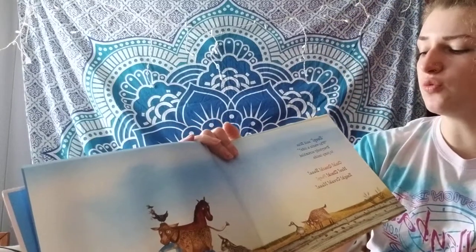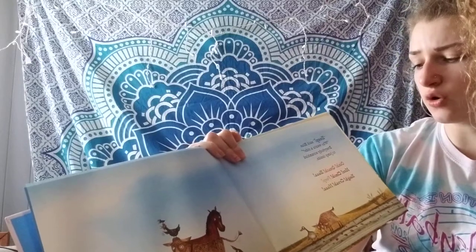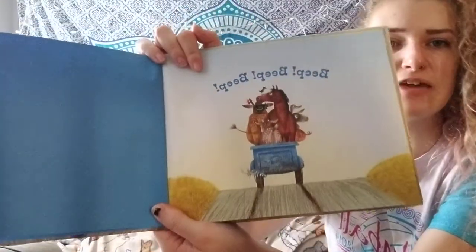Beep, said Blue, who wants a ride? And everybody scrambled and jumped inside. Oink, quack, baa, moo, cluck, peep, neigh, croak, ma. And that last little beep, beep, beep. The end.